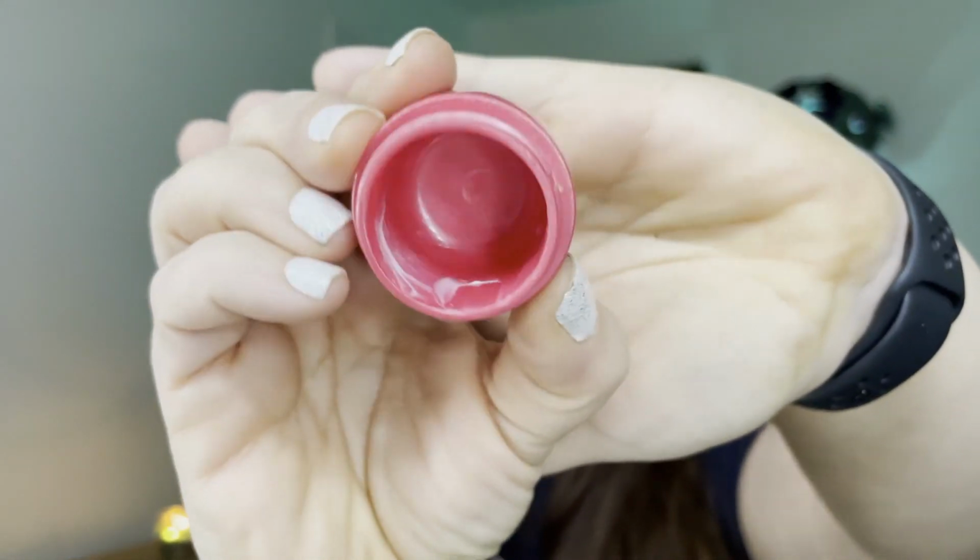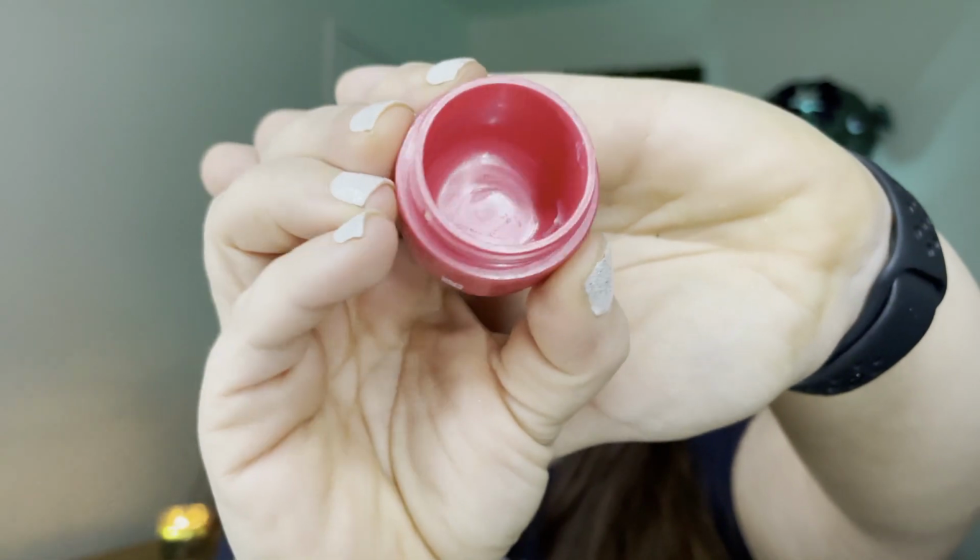And I am happy to say that this is also a rollout. This is completely gone. I liked this while I had it, but would I go out and repurchase it? It wasn't anything special to write home about. So no, it's not something I'm gonna go out of my way to pick up again.